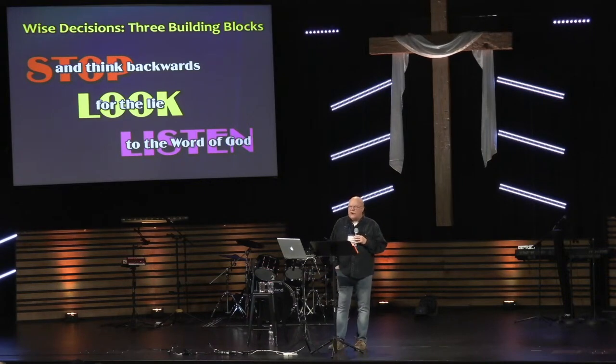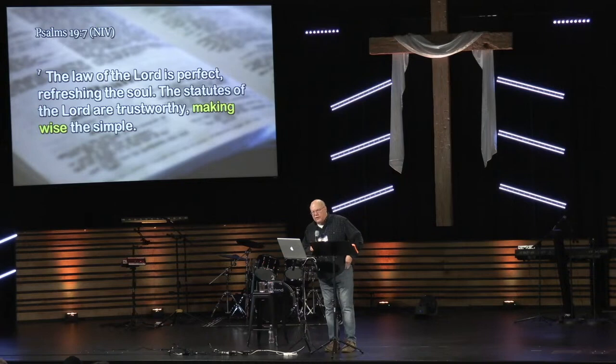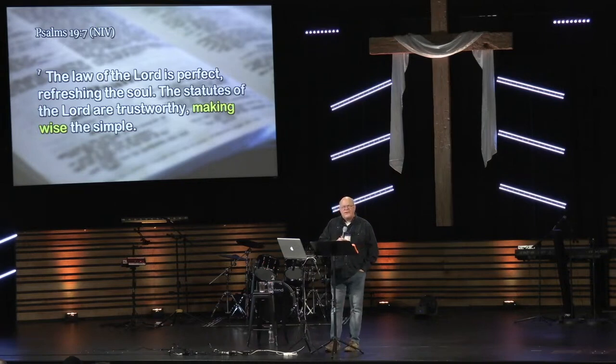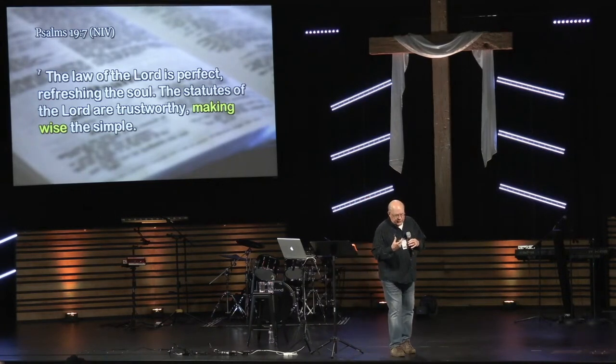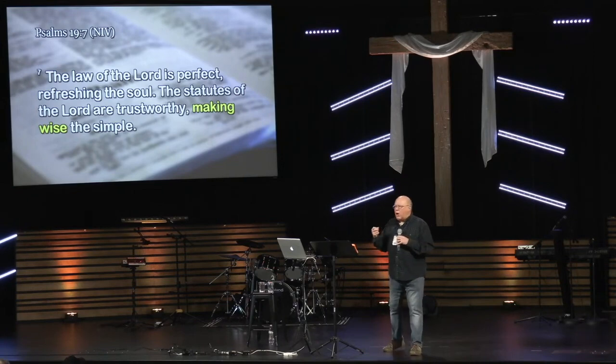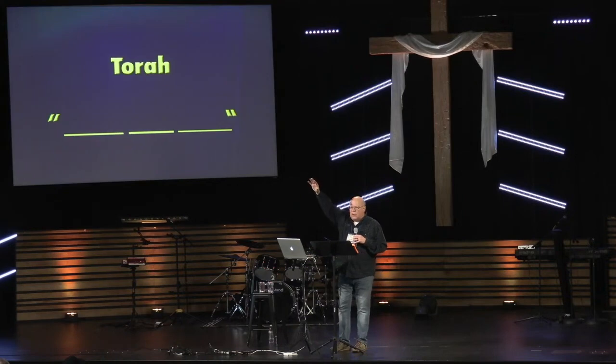Philippians 4:8 gives us a good example of what this is like. It's about making sure that what we see is true and beautiful and right and just. Psalm 19 puts it like this: the law of the Lord is perfect, refreshing the soul. The statutes of the Lord are trustworthy. Notice these words: making wise the simple. Maybe you know this, maybe you don't, but the Hebrew word for law here is the word Torah. How many know that? The word Torah for law.